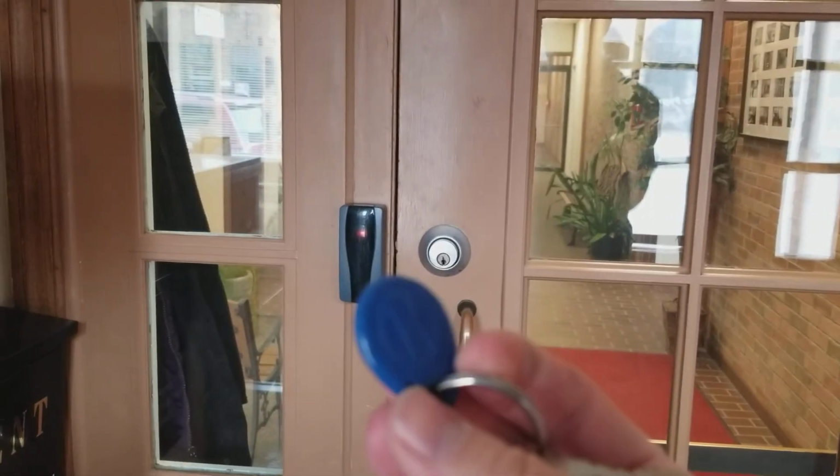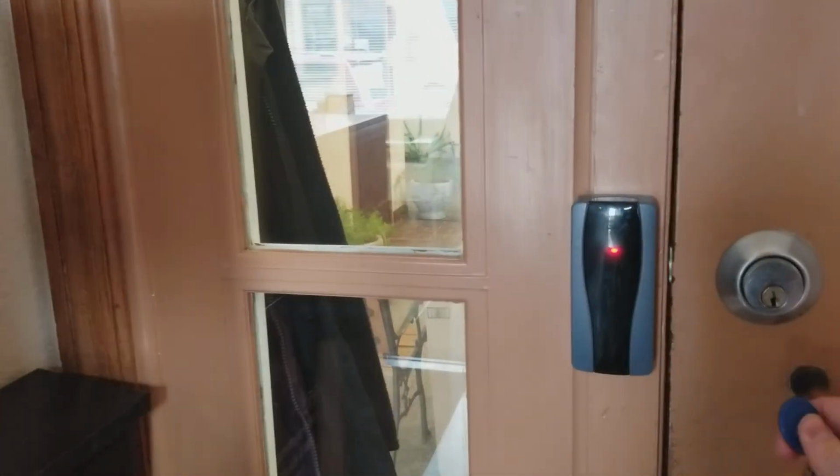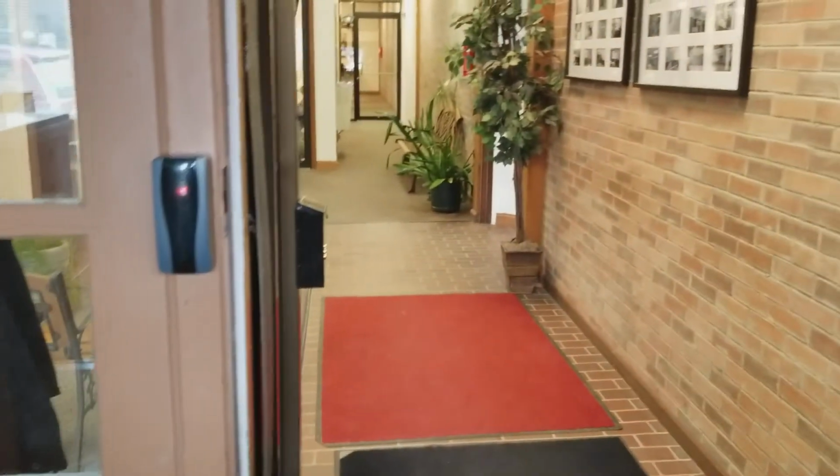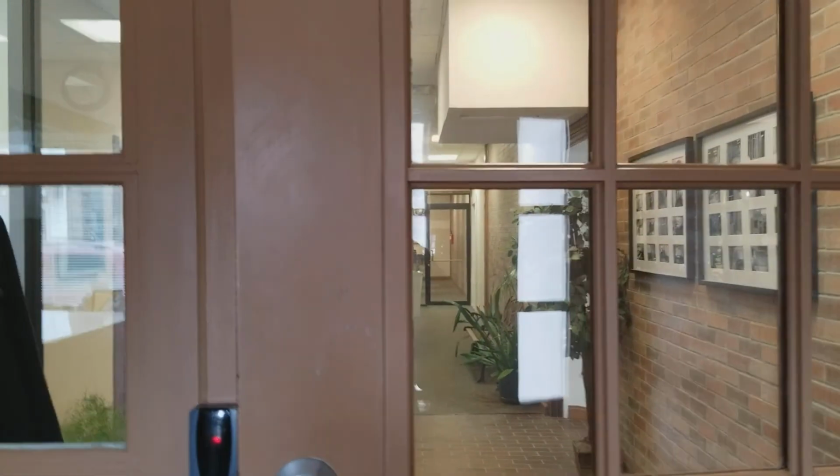You've been assigned a key fob, and what you do is you simply run that, it'll unlock the door, and you can open. You can do that 24 hours a day, 7 days a week, at any point in time if the building is locked. So if you're a tenant, you'll have access to those.